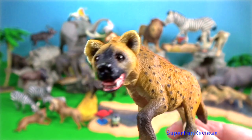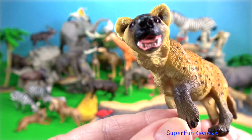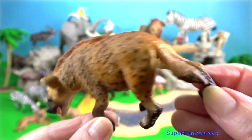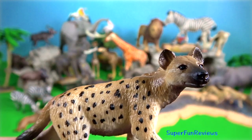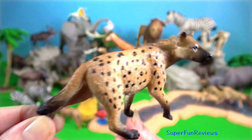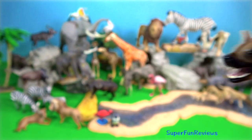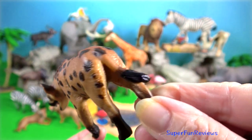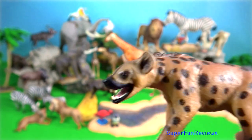Hyena. Females are extremely masculinized, and the genitalia of females are almost indistinguishable from those of the males. The clitoris is enlarged and looks like a penis and is capable of erection. Females also have a pair of sacs in the genital region which are filled with fibrous tissue. These look much like a scrotum but are covered with more hair than the male scrotum. Thus males and females look extremely similar.